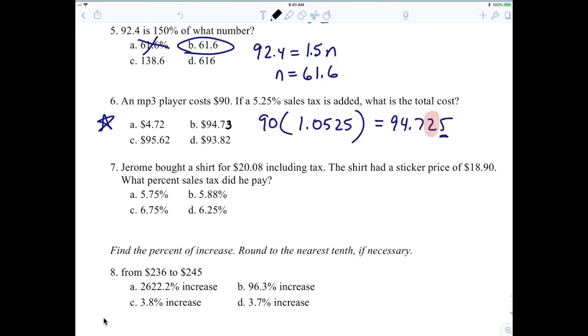Now, this is one that was on the test that a lot of people missed. So I need to figure out what the tax was. When you want to find the tax, it's the same as finding the percent of increase. That's all it is. You went from what? 18.9 to what? 20.08. Everybody with me?